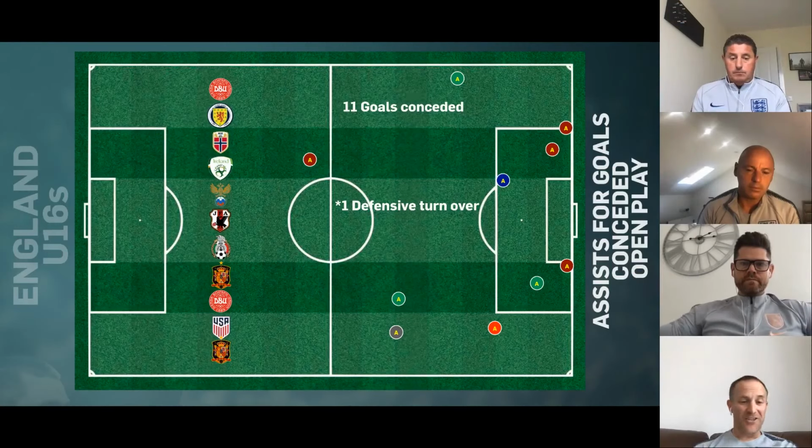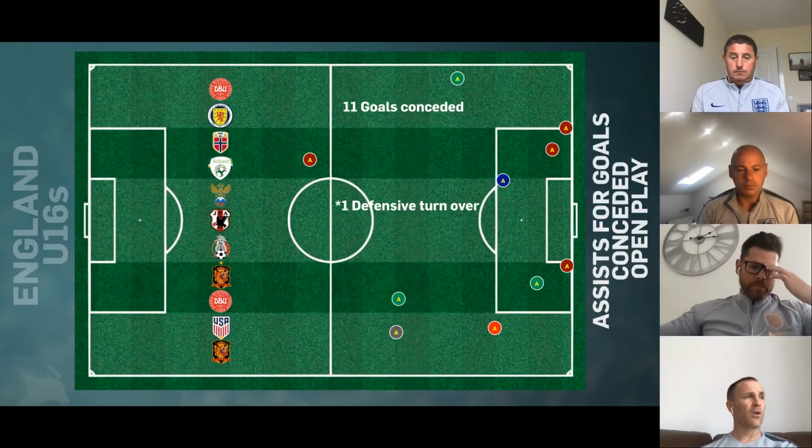And clearly on this occasion, it didn't work out for us. As I said, there was lots of learning for us as a group of staff, but also a lot of learning for the players. Part of the 15s, 16s, 17s and 18s program is for the players to have these experiences so that they're able to execute as they move into senior football.